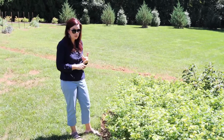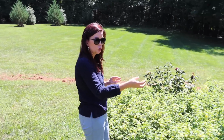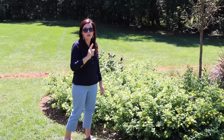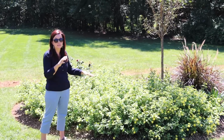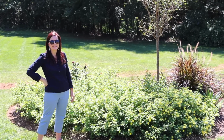Lantana is more deer resistant because it's coarse and kind of has that little bit of an herby smell to it. Massive color. So there's another section of Lantana just right behind Jerry. I want to show that one to you because it's a completely different color. So we're going to flip around and go visit that Lantana.